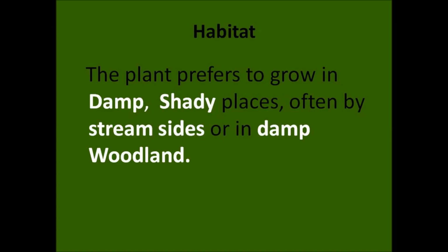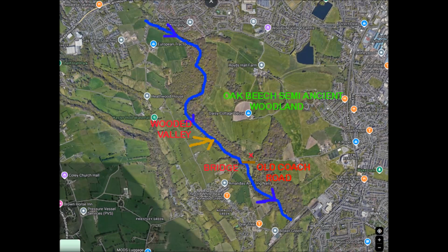The habitat favoured by the wood anemone is damp, rich soils of deciduous woodland close to the water table. In the habitat which we visit today, 1st of April, we will be looking at a steep-sided, semi-ancient woodland where there is a steep-sided clough and a small woodland stream at the base of the ravine or river valley, as can be seen from the snapshot of the image.